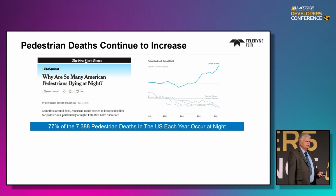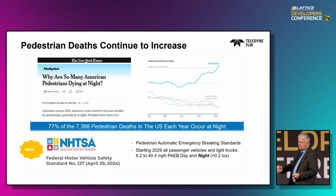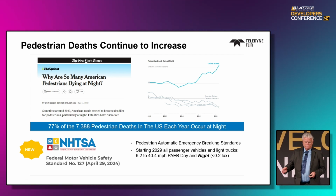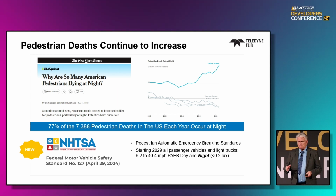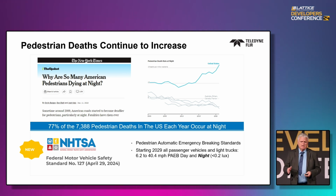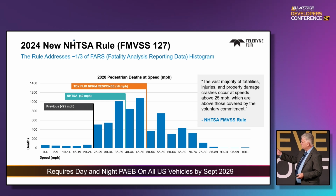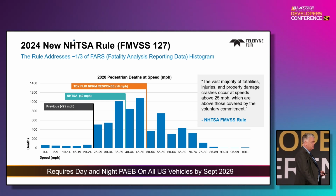The problem grew to such an extent that last year, in late April, NHTSA introduced a new regulation saying that all vehicles need to have automatic emergency braking, but they made it much more consistent with the real world. They said the automatic emergency braking has to be functional both at daytime and at nighttime, and they moved the speed limit previously, as shown by the black flag here.